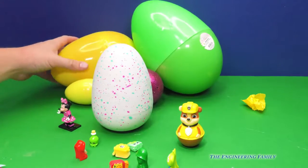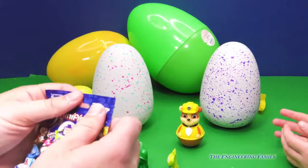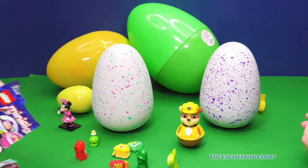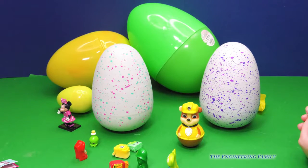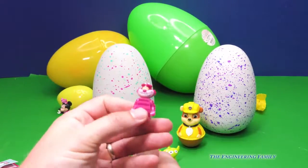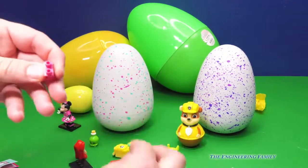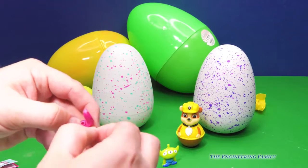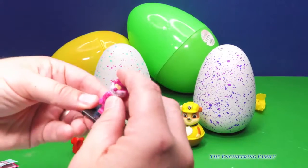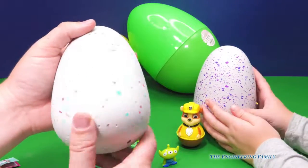All right, while we're waiting, let's open up another surprise egg. Let's open up this one right here. And more Lego minifigures. Who do you think we got? Any rare? I think we got another mini. No, it's not mini. It's the Cheshire Cat. Look at that big old grin he's got on his face. He's like, hi. Oh, wait a minute. I put the tail on wrong. He's got to have a tail, right? There it is. It's our Cheshire Cat. All right, Mr. Hatchimal, it's time for you to hatch now.